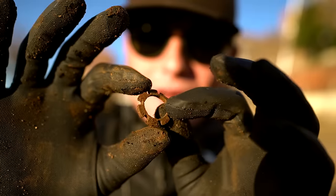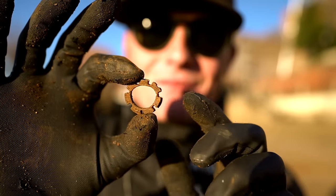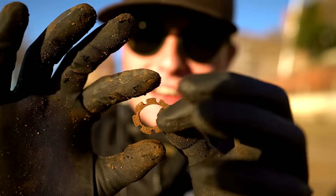That's pretty cool. When I first found this thing, I thought this was going to be my very first ring. Look at this. But I'm honestly not too sure what this is. But my heart sank for a second, man. I was like, oh my gosh, is this it? This is a pretty cool find. Look at this thing, man.